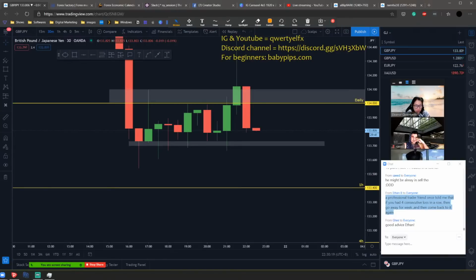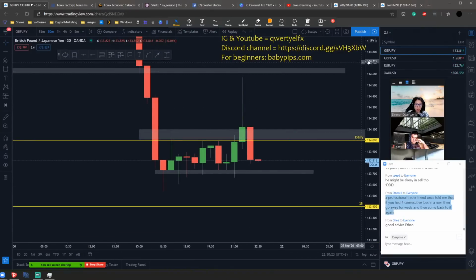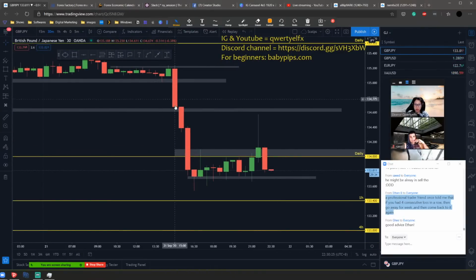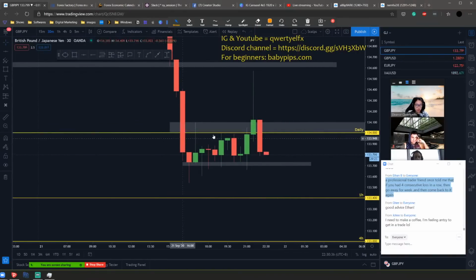So a fake out is when you see this candle. The overall momentum is bearish, right? So we see all these big candles coming down. When you see a candle start to push above a major zone, and then the next candle comes back in below that zone in line with the original trend, that's a fake out.